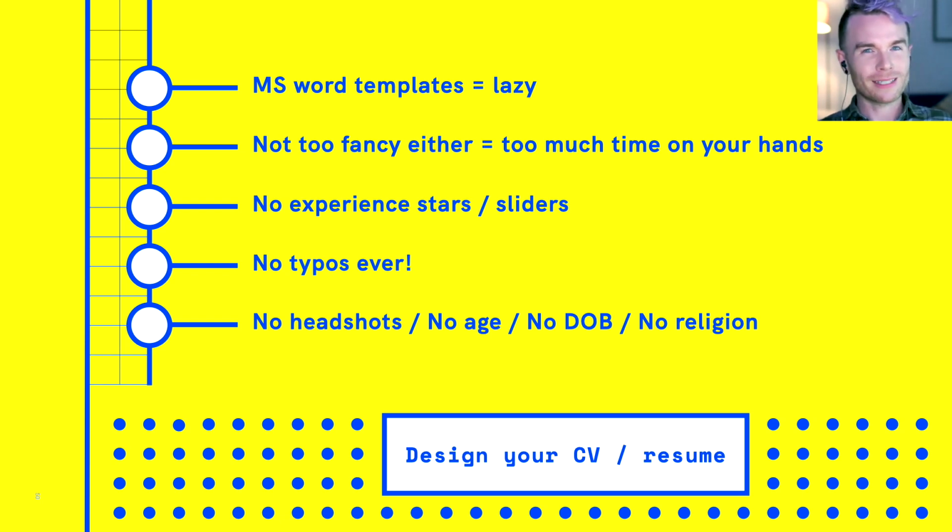And don't make it too fancy either. Don't spend a lot of time trying to riff on the design, because if it looks too elaborate, with ornate filigrees and stuff, they're going to think, what were you doing? Why did you have so much time? Don't you have a job? No experience stars or those sliders that say, oh, Andrew's 70% proficient at UX design. Just don't put them in, because why would you say that you're not good at something?